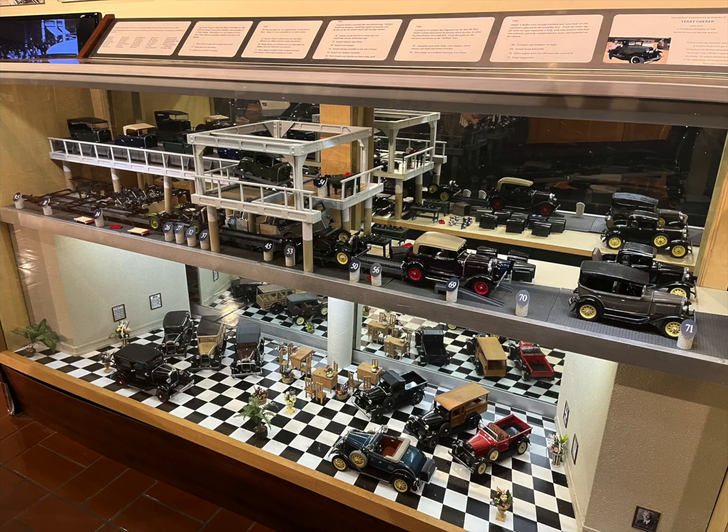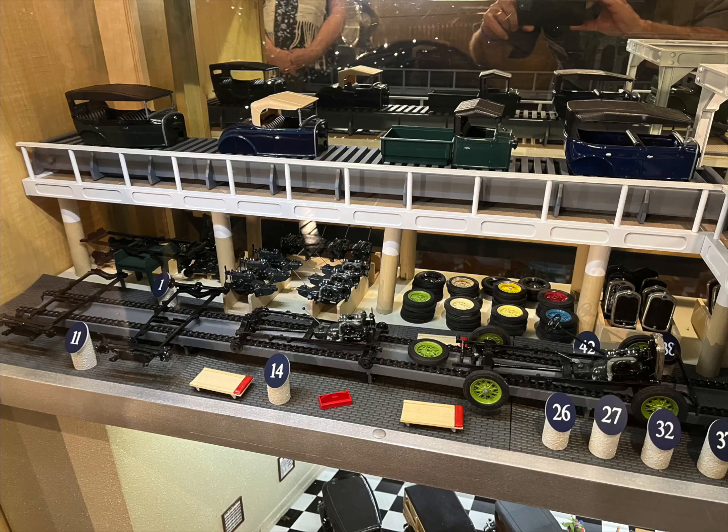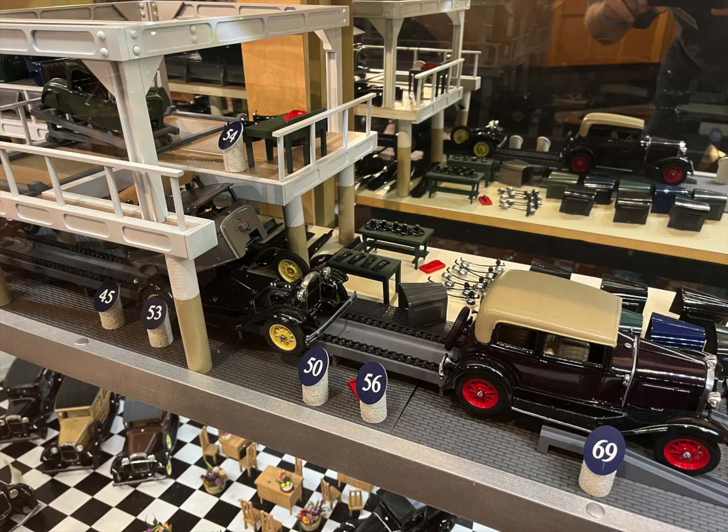This is an interesting diorama depicting the assembly line and a showroom from the Model A Ford era. It's all done with Hubley Model A Fords.